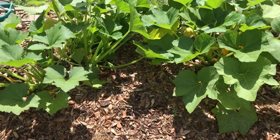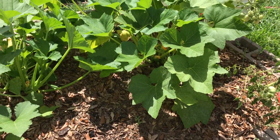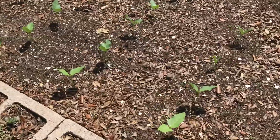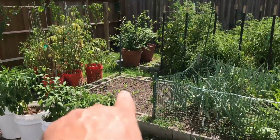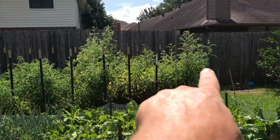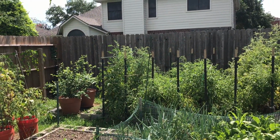Summer squash is still going well, setting fruit before the borers and the bugs get hold of it. My summer crop right here, cowpeas, are coming up. These will make it through the summer quite well. They thrive in the summer heat. I've got some over there in my former beet bed as well. And I will replace my entire jungle over there, tomato jungle, with cowpeas as well.